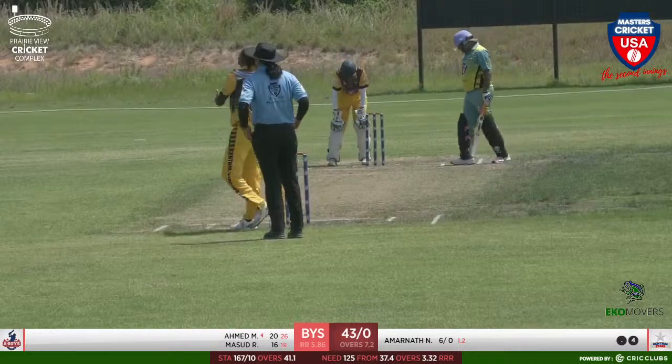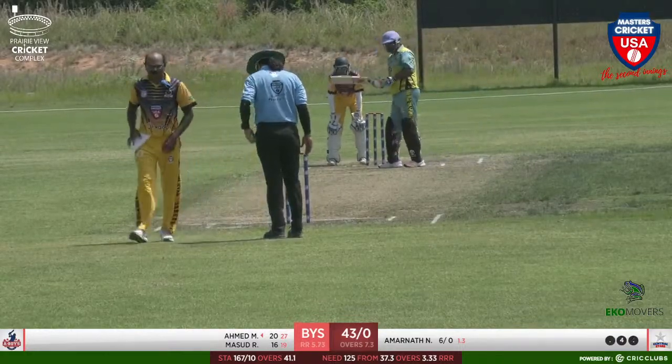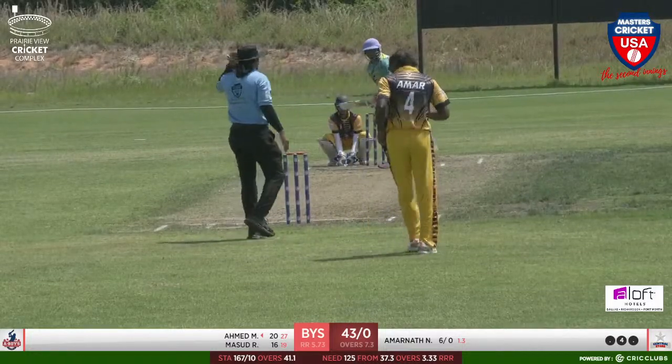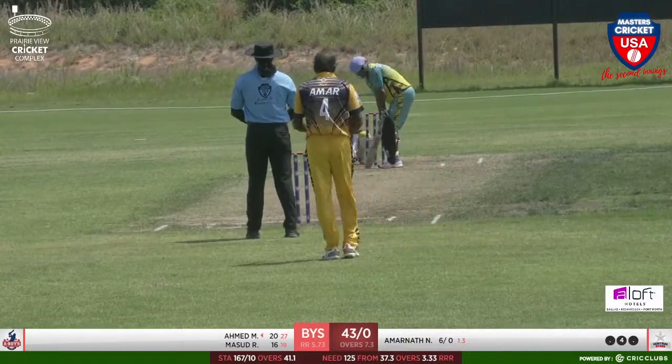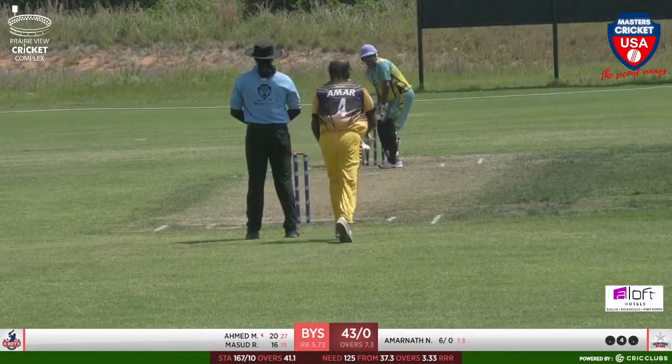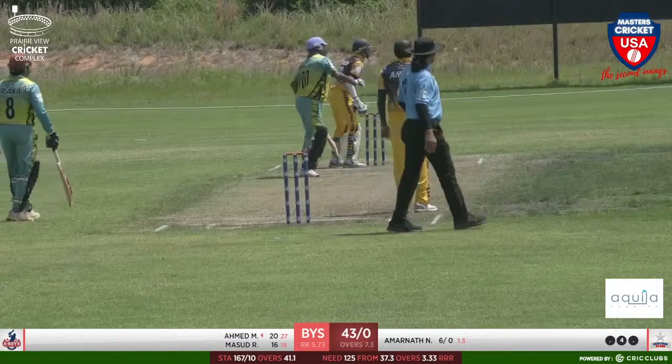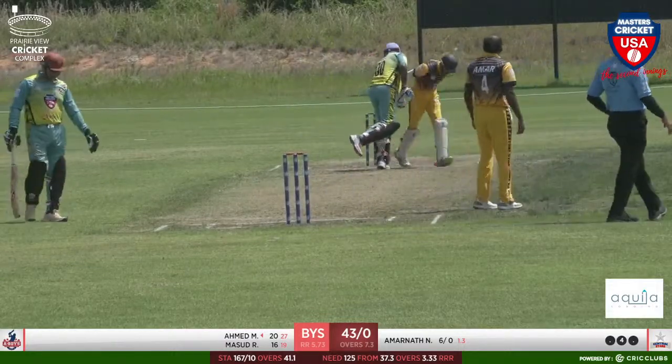Amarnath is into his second over here. He's given away 6 runs in 1.3 overs so far. Very important for Central Stars to pick up a couple of quick wickets to get back into the game. Amarnath comes in to bowl to Ahmed. It's taken on the full, played towards the square leg fielder. It's a dot ball.